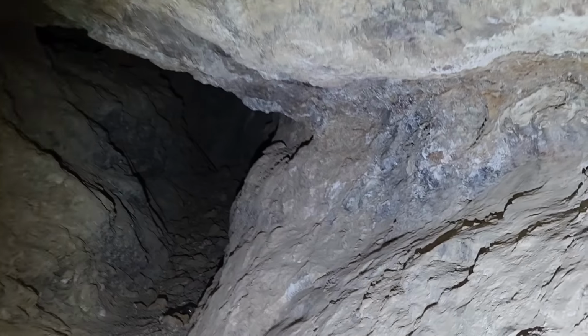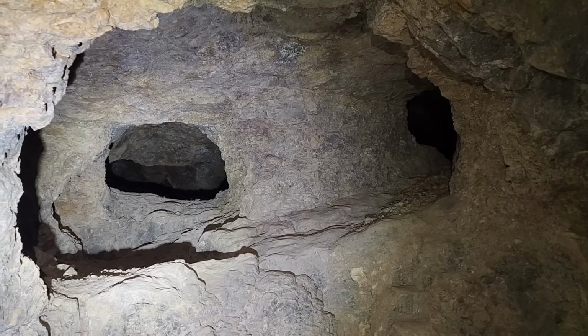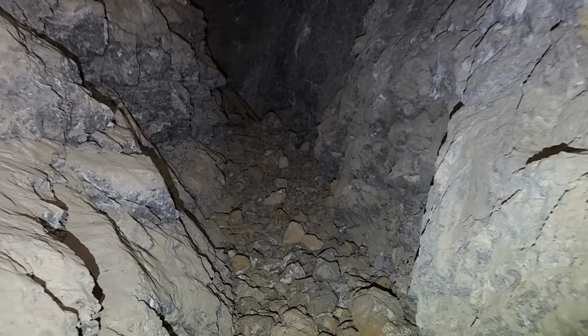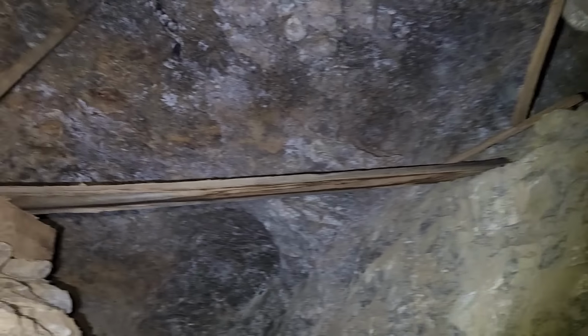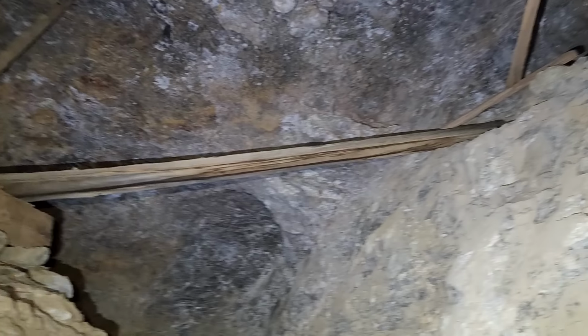A lot of angles in here, so I keep seeing shadows and thinking there might be something. There's another pillar there leading up to more stoping there. And this is interesting. There is a walkway there leading up to a failed ladder there.